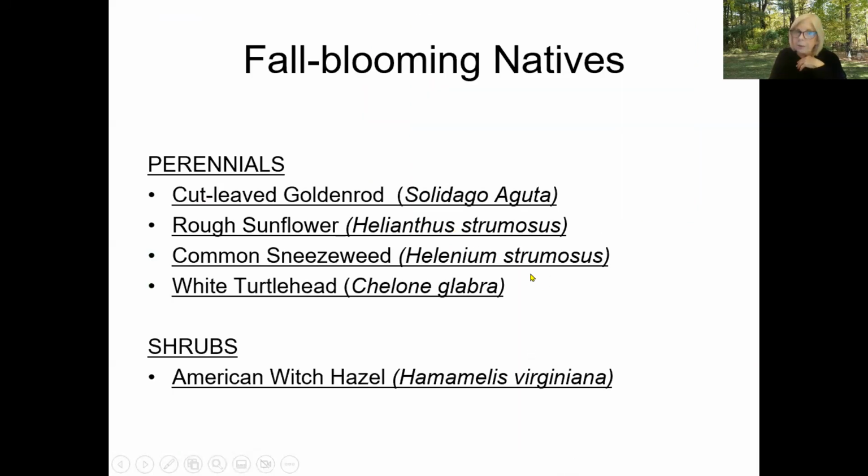And then fall blooming natives, goldenrod. I took a trip down to the New York Botanical Garden. That was the first time I saw goldenrod planted in a garden. Most of us find goldenrod by the side of the roads and fields, that sort of thing. But actually, it can be a very attractive plant. It is not the same as ragweed.